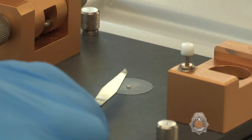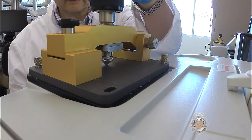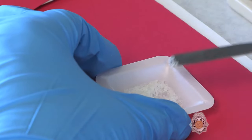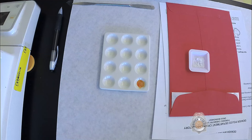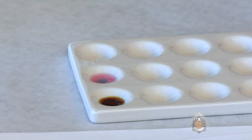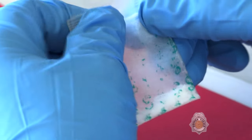A common instrument used to analyze controlled substances is the Fourier Transform Infrared Spectrophotometer. It takes approximately 30 seconds to perform this analysis, which produces a structural identification of relatively pure organic compounds. Controlled substances are verified using a series of color tests to indicate the possible presence of different narcotics. The orange color here indicates the sample contains an amphetamine-like compound, possibly methamphetamine. The next sample remains pink after testing, indicating it does not contain cocaine. And the third sample turns a dark blue color, which means there is a secondary amine present. The result of these three tests show the sample is likely methamphetamine.